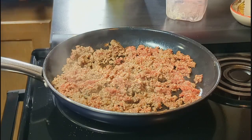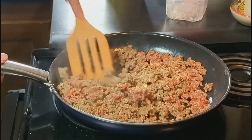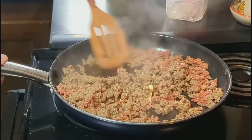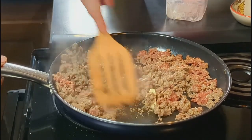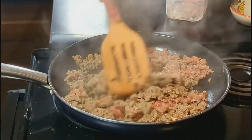This dinner is super simple, and it might sound weird if you've never tried it. This is something Adam's mom used to make. We're just browning up a pound of ground pork sausage, and we're going to add in one big can of hominy. So we browned up the sausage and then drained the hominy, and we're going to add that in.